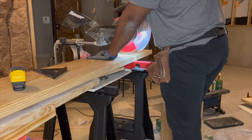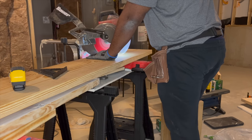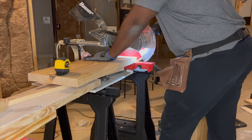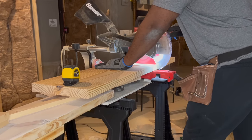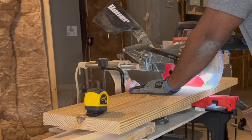So we were able to get all four legs out of one board, and they were all cut to 17 inches. So I kind of worked out. We had the 2x10 laying around in the basement, so we didn't have to buy an extra one. And from there, it was time to move on to the next step.